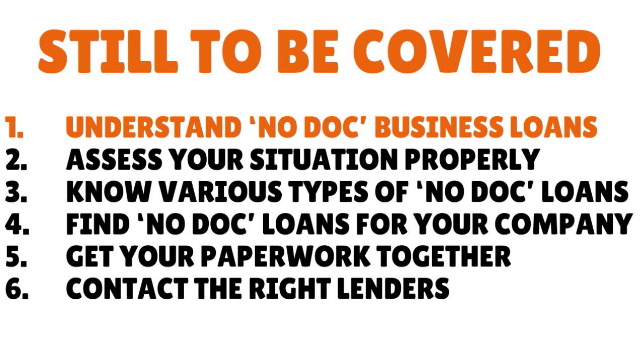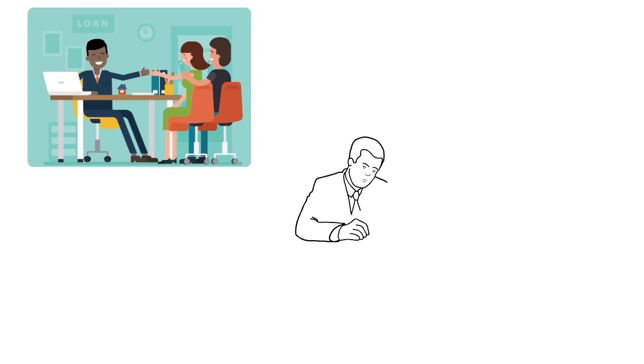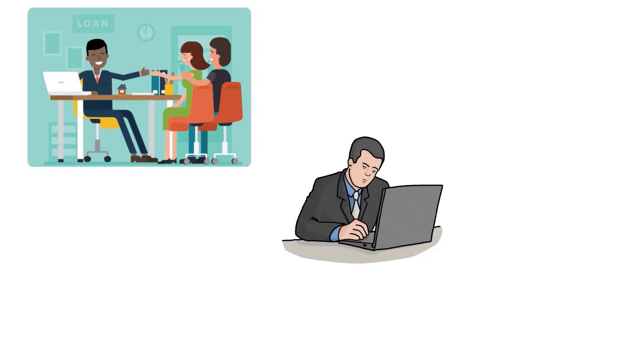Basically, you produce nothing. You produce no paperwork to the lender. You're not sending the lender any application form. They don't ask you how long you've been in business, all that kind of stuff. No, you don't have time to produce the documentation, or you don't have the documentation. Usually you want to apply for this kind of loan because you were rejected by traditional lenders.